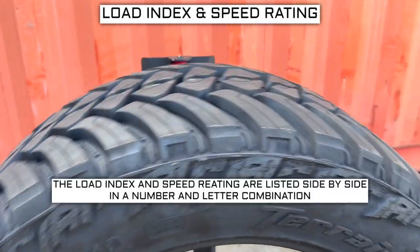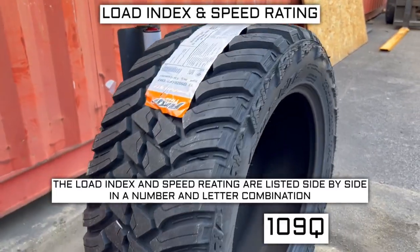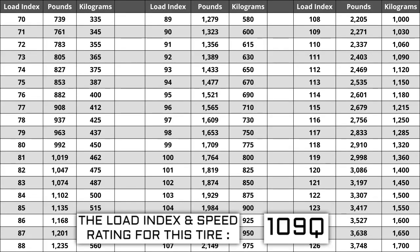Next to your tire size, you will see a number and letter combination like 109Q. The number 109 is the load index. This is the number relative to the weight capacity of the tire. The higher the number, the greater the load carrying capability of the tire. Load index ranges from 0 to 150.